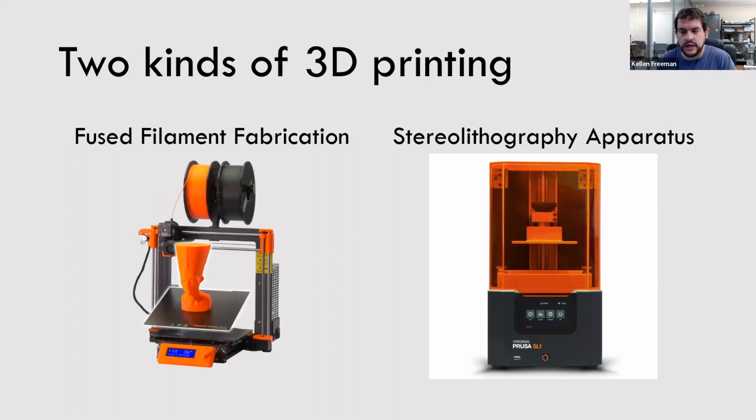SLA printers, on the other hand, are going to give you very detailed prints. They can also print very fast by comparison, because they will print an entire layer at once, as opposed to traveling around the entire path that the filament ones do. But they are a little more pricey to get started with. So it really depends on the project that you're doing, what you're looking to do, as to which kind of printing would work best for you.